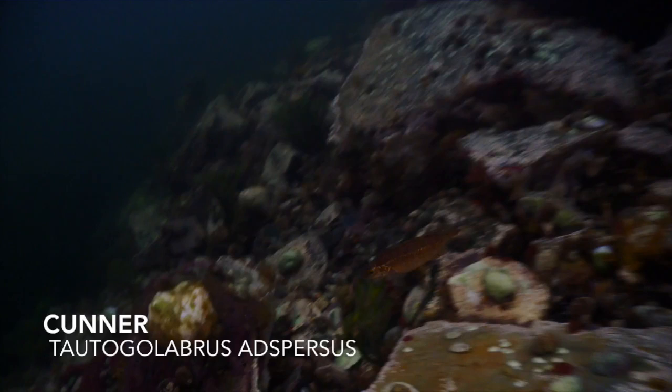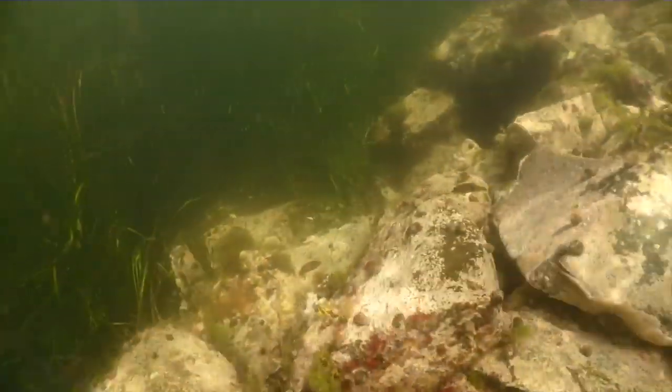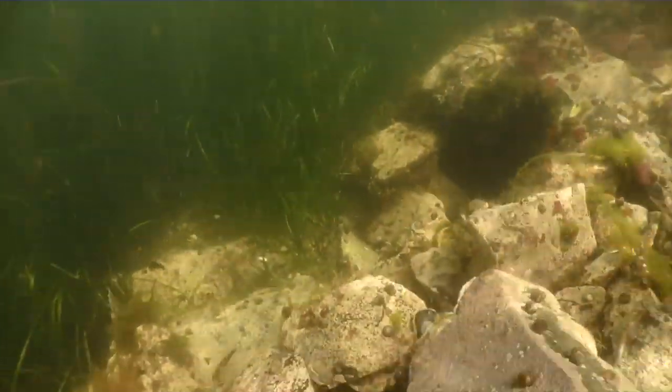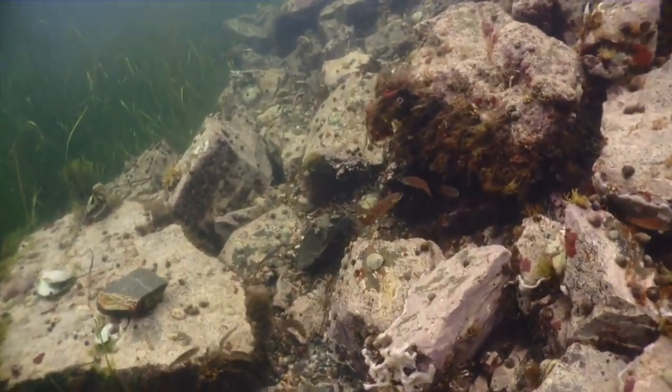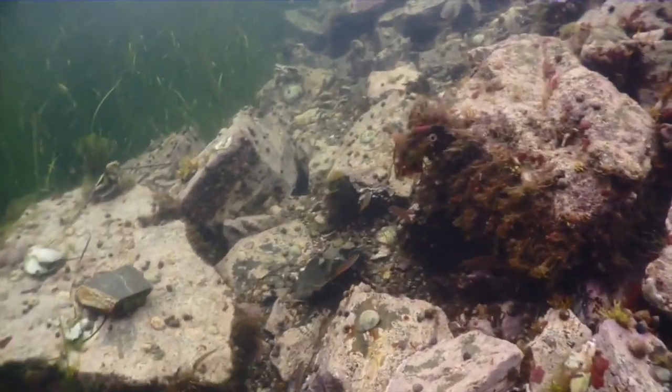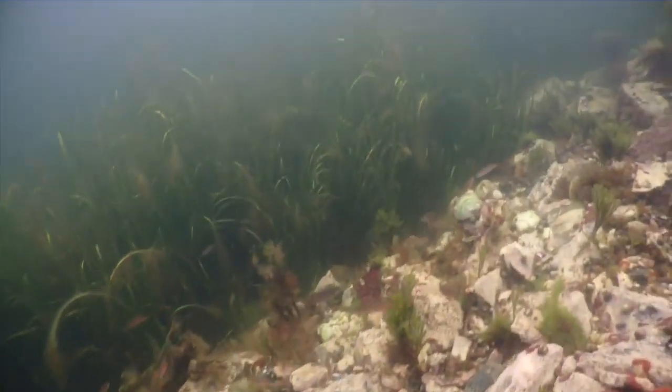The cunner is a species of fish. Here we have some juvenile cunners. You can tell they're juvenile by the fake eye spots in the back of the fin and the line running down their body. These disappear as they become adults, and they become a darker, blacker color instead of this brown. The cunner becomes a lot more active at night. You can see a lot more of them then.